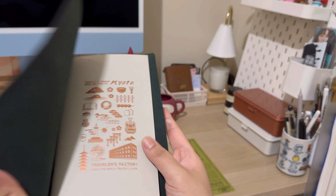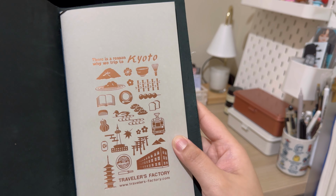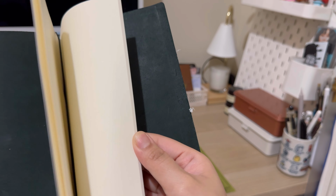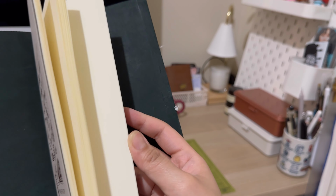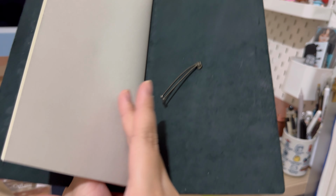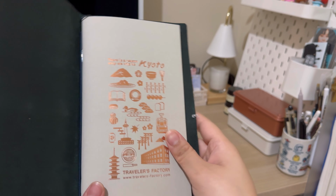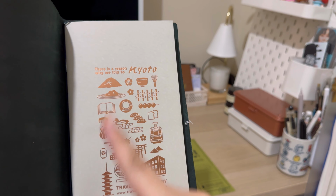And when we open it up, you can see this one as well. So the foiling is also in the notebook. It's a normal blank cream paper, which I love. The blank cream paper is what I always use. The difference with the Tokyo one, it doesn't have a print at the back. It just has a print in the front.